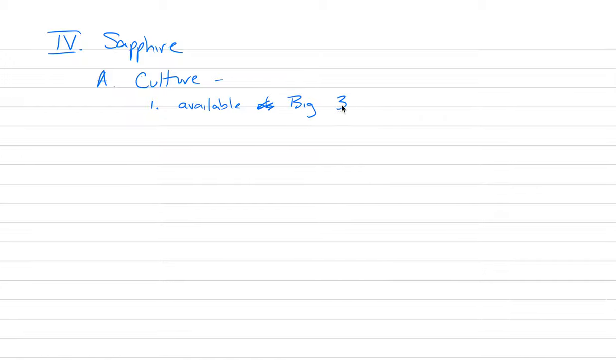Hello, gem enthusiasts. Today, we are going to be continuing our lecture on Corundum, and here going into the blue gemstone, Sapphire. This is a very well-known gemstone in our culture, and we'll start off by talking about it. One of the aspects of Sapphire in our culture is it's known as one of the big three, right? And it is the most attainable and available financially of the big three. It just costs less than ruby or emerald.